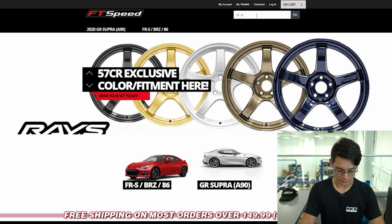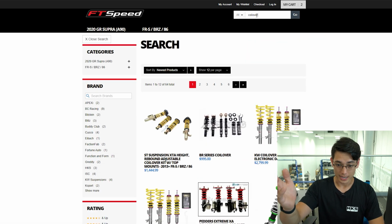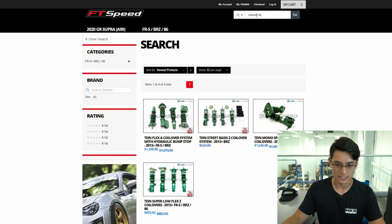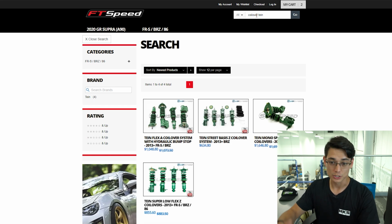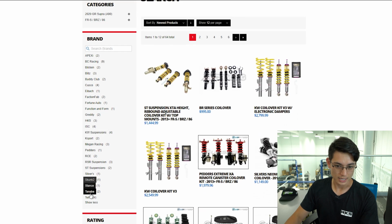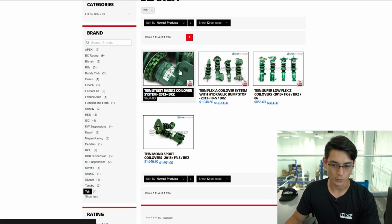It's so fast. So let's type in coilover, and it automatically starts searching as soon as you start typing. You don't even have to hit enter. Then you can keep typing. Let's go to Tein. You can either filter by continuing to type more keywords, or you can scroll down on the brand that you want. So let's go with Teins. Let's do some Street Basis coilovers.